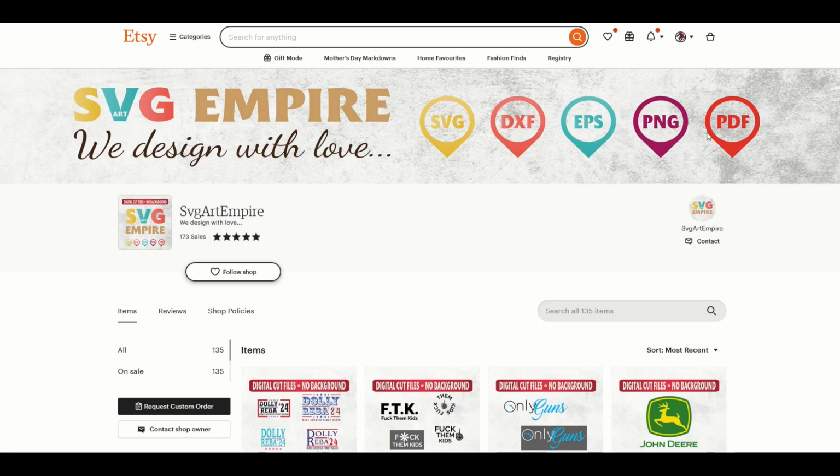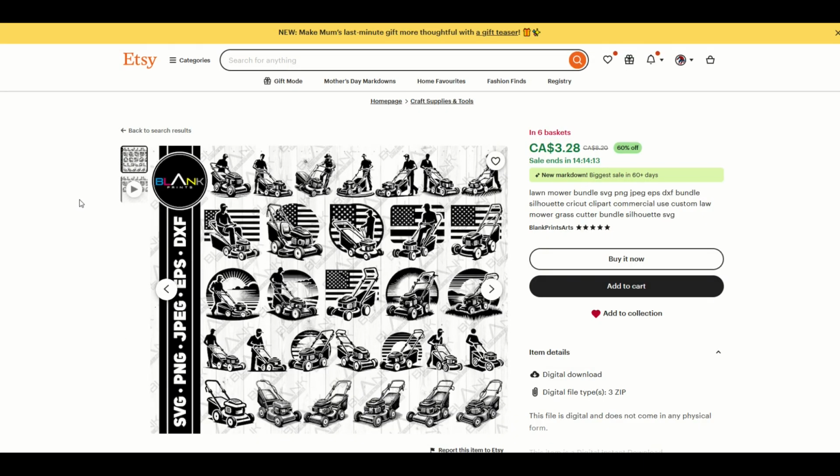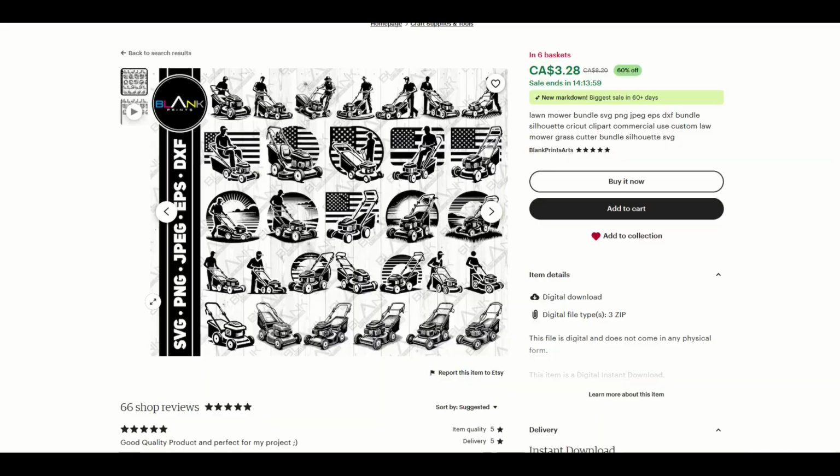SVG Empire, they've got great looking thumbnails. This is a decent start. And this is absolutely beautiful. These are high-end digital downloads, and they look fantastic. There's retro sunsets, American flags. This is in 6 plus baskets, $3.28. We can see down below, we've got 66 shop reviews as well.